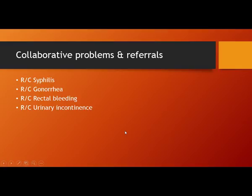Collaborative problems and referrals. Risk of complications for syphilis. Look at the textbook, and it shows typical syphilis lesions, but remember that the way syphilis works is you get the lesion, and then eventually the lesion goes away, but the disease doesn't. And then it comes back looking like a rash, and then maybe the rash goes away, but then eventually you get neurological degeneration, or you get severe complications many years after this, and meanwhile you've probably infected other people as well.